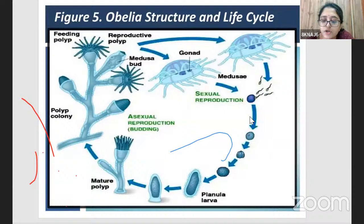I'm sorry, the fertilization may be internal in the medusa or it can be external in the seawater also. That's why I said external fertilization as such. So gametes are produced, and sexual reproduction takes place after the fusion of male and female gametes.